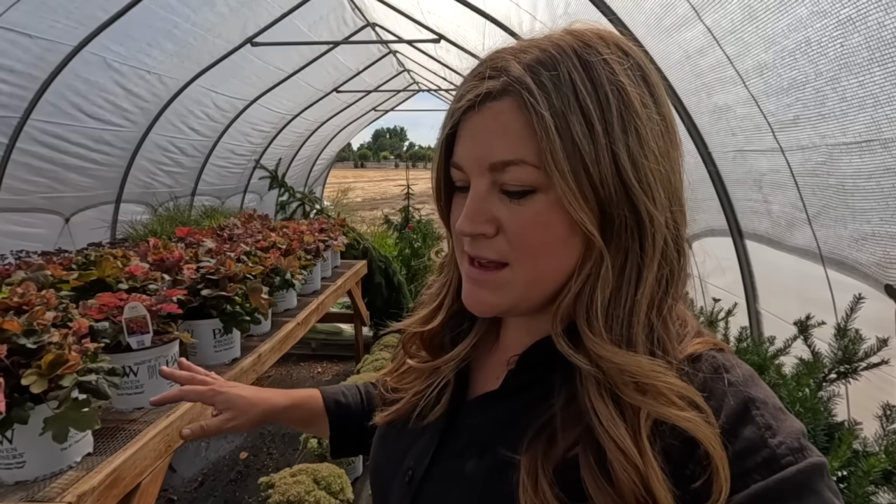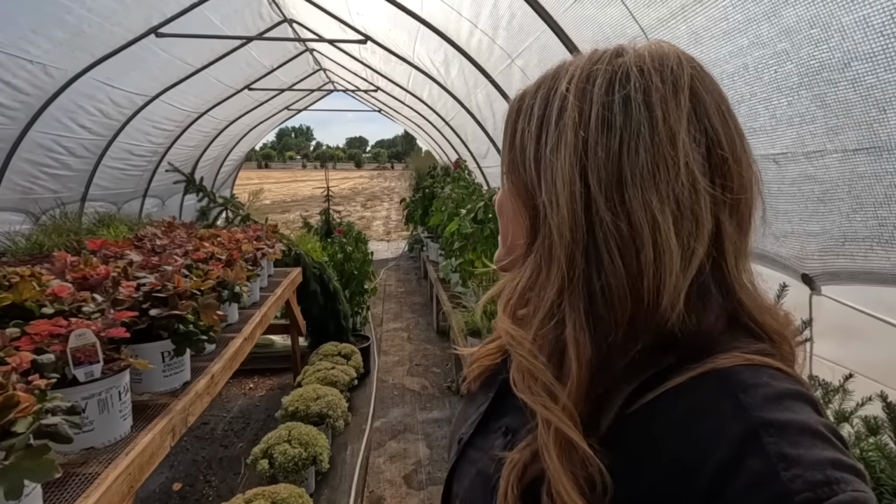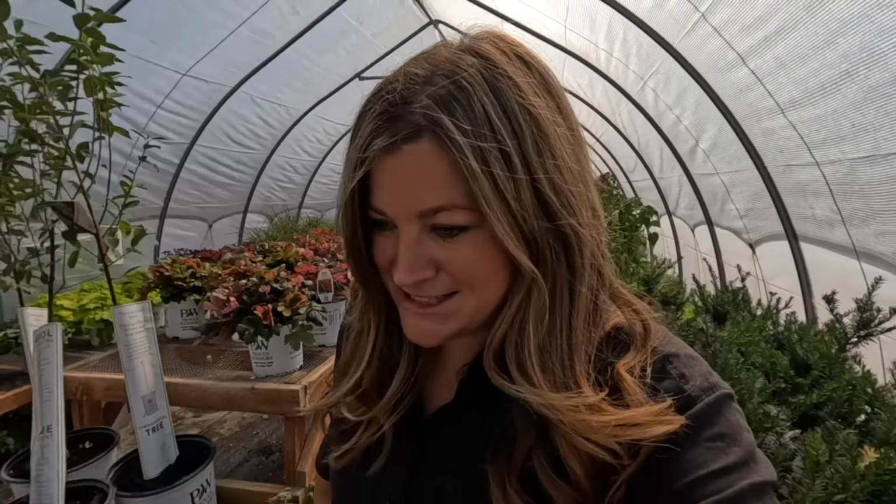I mean, this morning I was walking around with my coffee. It was 50 degrees outside. There was just a little bit of chill in the air. It felt really good. It makes me feel more energetic again. It makes me want to be out here again. So to see all of these gorgeous plants and to know that we have such fun projects coming up to use them in, I just love it.